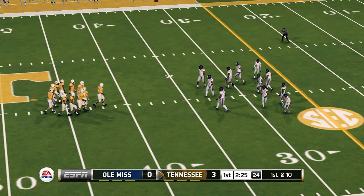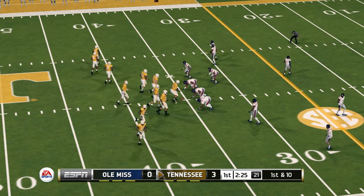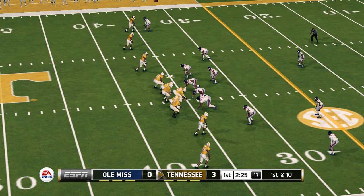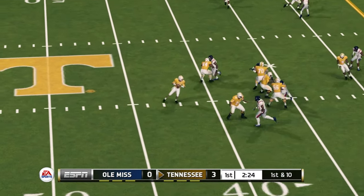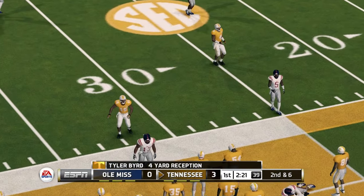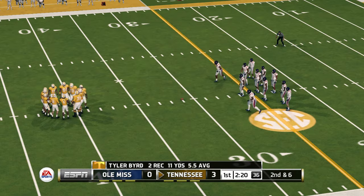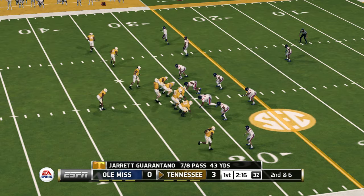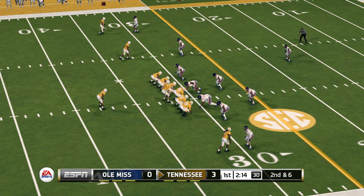We've got a first and 10. Ball on the 35-yard line. They come out on an empty backfield. He gets hit out of bounds at the 31-yard line. That makes it 6-6. Tennessee is up by 3.